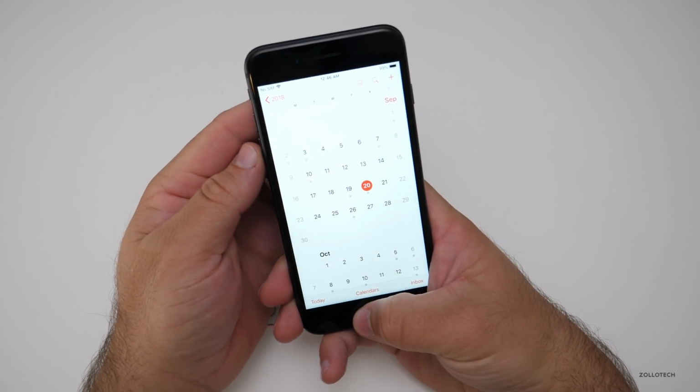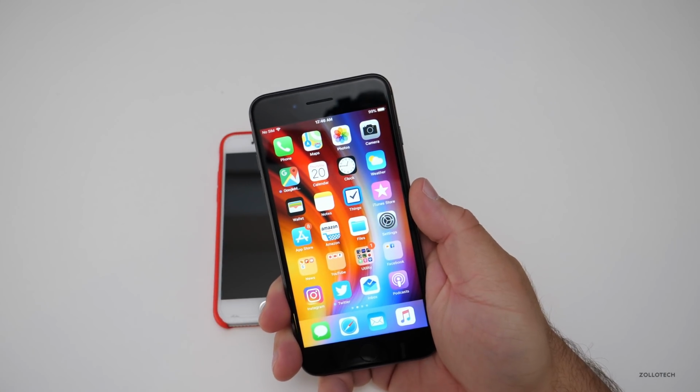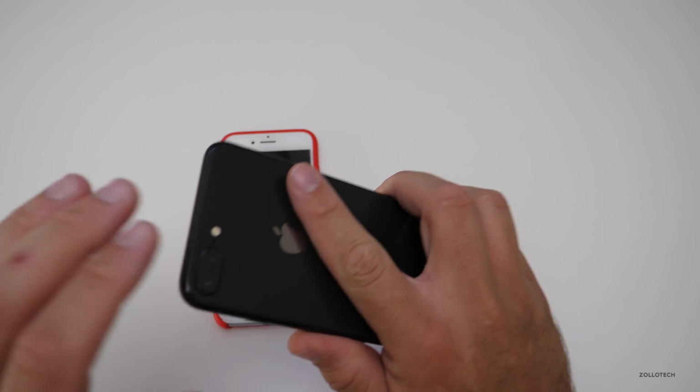Honestly, I would rather use the phone like this and have it kind of how it was made to begin with. I just kind of like the textures.